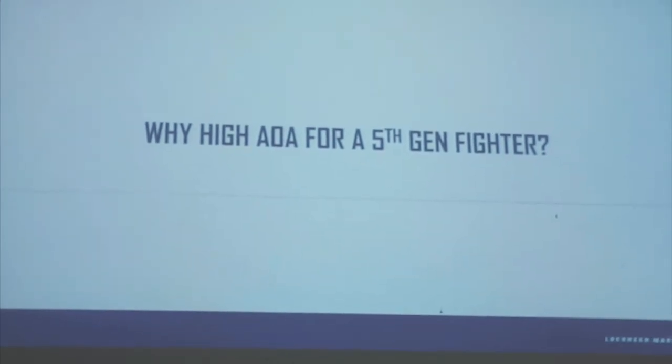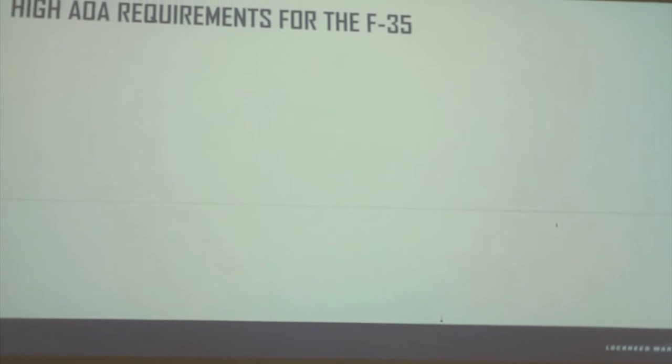So, high angle of attack, and this covers both the control law development and the flight test. Why high angle of attack for a fifth generation fighter? That's a discussion for someone above my pay grade. As you probably know, the role of the F-35 is to be a stealth fighter. It's got amazing avionics and radars. It's supposed to sit off in the distance and shoot missiles at you. If you ever get in close to a dogfight, something's probably gone wrong. But that was our requirement.